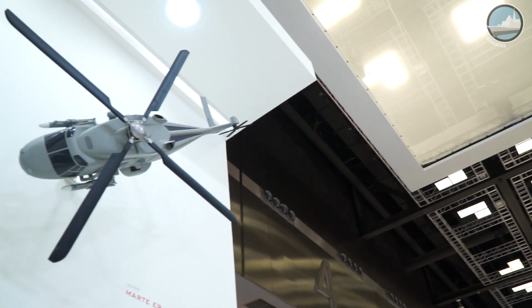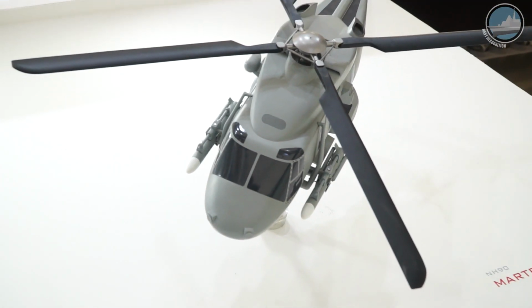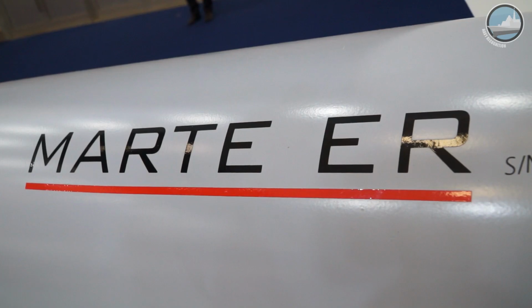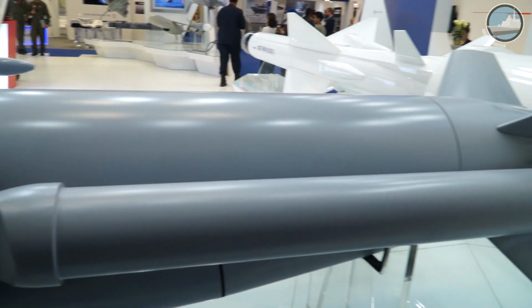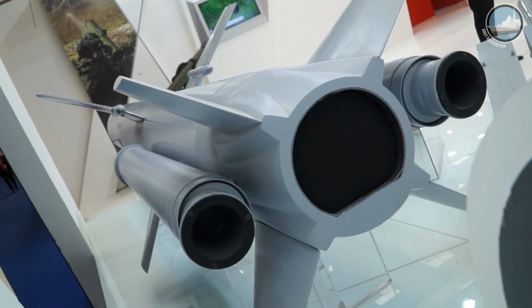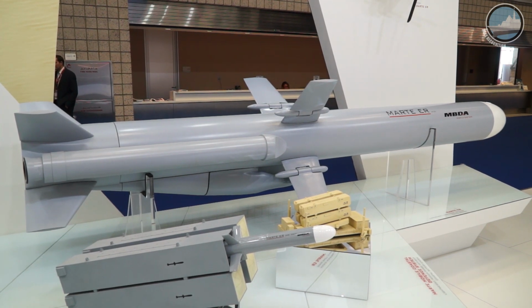Today, you know that Qatar signed with Leonardo and Airbus the NH90 contract. This one is a confirmation of the platform, but for us it's also a confirmation of our capability on board the NH90 with the MARTE ER, the anti-ship capability that we are already delivering for the coastal battery. MARTE ER has been developed in order to be integrated on multiple platforms. As you remember, 2 years ago we signed a contract for the coastal battery. Then with the NH90 we delivered the anti-ship capability on the helicopter.